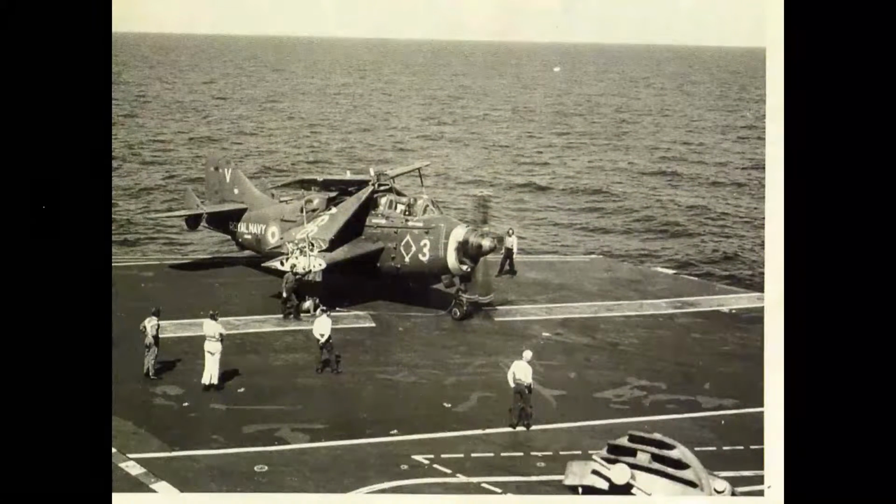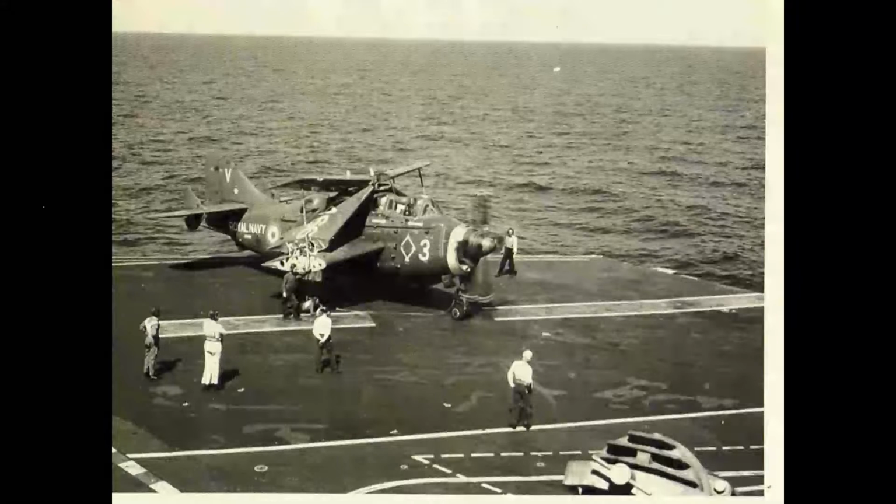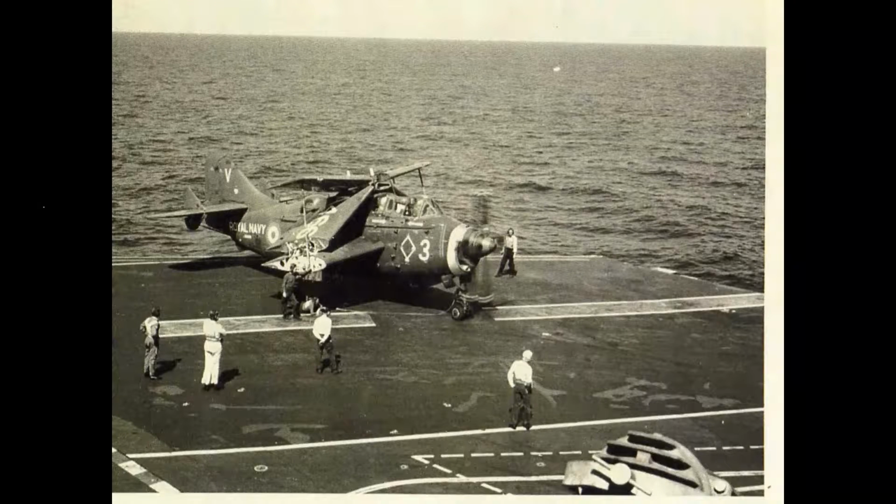Other aircraft on board included the Sea Vixen fighter, but this aeroplane was probably the most popular. It was the carrier onboard delivery Gannet. And whenever the ship was in range of a suitable airfield, the good old COD Gannet would be fired off to go and collect the mail, the newspapers, any films that were going to be shown in the wardroom that night. So it was a popular aeroplane because it kept us vaguely in touch with the rest of the world.